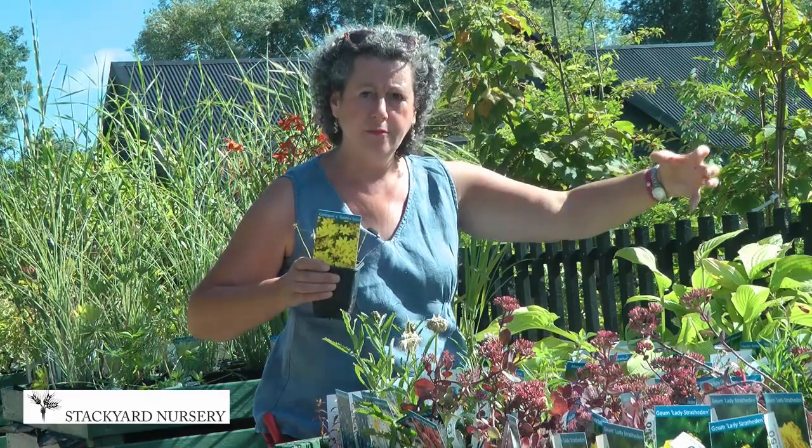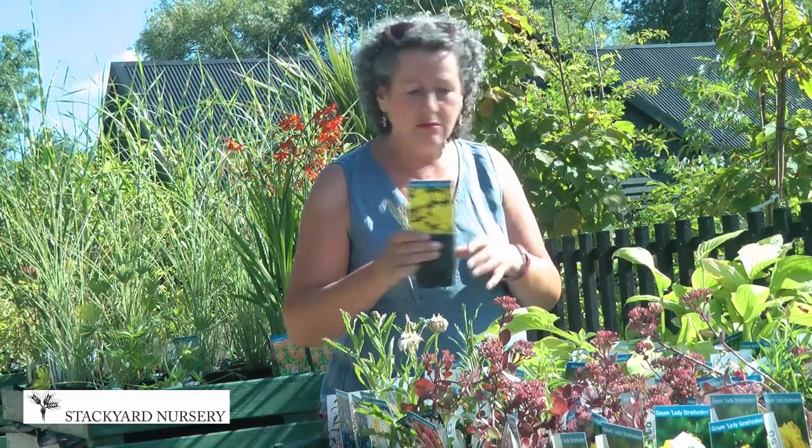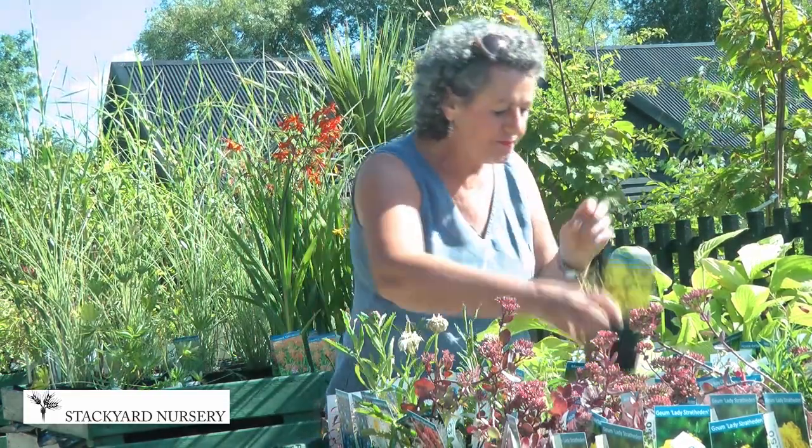It puts up with our clay soil beautifully, and the beauty of Suffolk clay soil is on plants which would normally really run in a light loamy sand, the clay holds them so it doesn't take over the garden. If this is in light soil, a loamy light sandy soil, it will spread hugely. Its roots just run. But for us in Suffolk and Norfolk, we're fine.